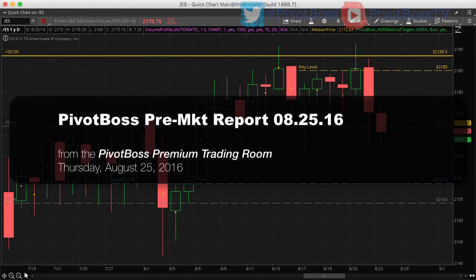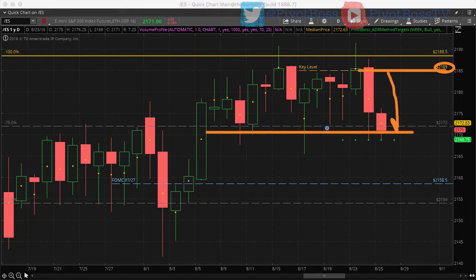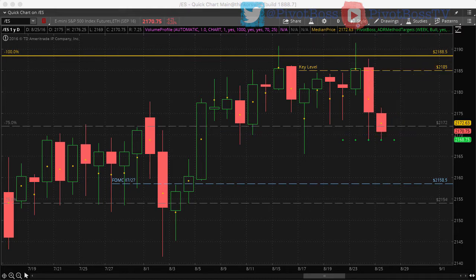It's August 25th, 2016. I'm Frank Ochoa, aka PivotBoss, and this is the daily time frame of the ES. One thing we talked about yesterday was the fact that 2185 was the pivot to watch. Failure to hold that level would likely spark a move back across the previous price distribution into 73 to 74, and you saw that move materialize by the end of the day.